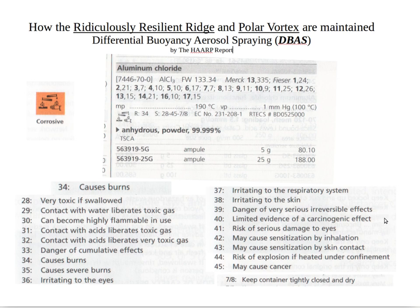Nice to have something like that falling from the sky. Risk of serious damage to eyes. Limited evidence of carcinogenic effect. So there's only limited evidence that it causes cancer. May cause sensitization by inhalation. Gee, that sounds familiar. Okay. May cause sensitization by skin contact. Risk of explosion. May cause cancer. There we go. Aluminum chloride.